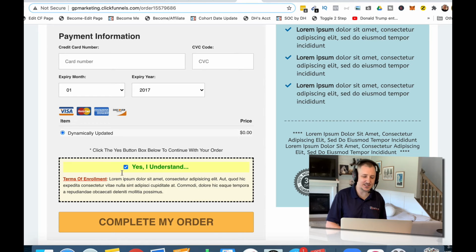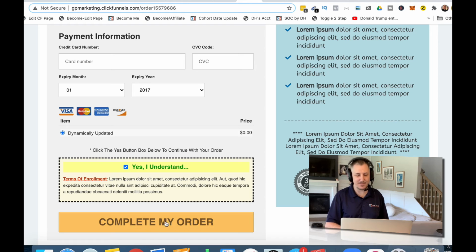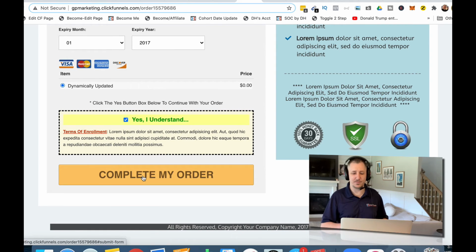Now, here's what's cool about this: they're clicking this, and it's actually putting a $1 product into their cart. They don't actually see that until it gets to the next page and the confirmation. But they can't click the order now button, complete my order, until they click this. So that's the beauty and the magic of how this funnel works. It's kind of cool, real simple, and I think you guys are really gonna like this. So once they input all of their information, they can click complete my order, and everything is clean and ready to go.